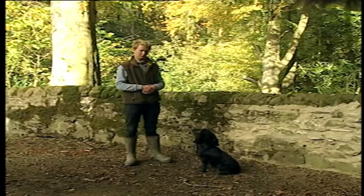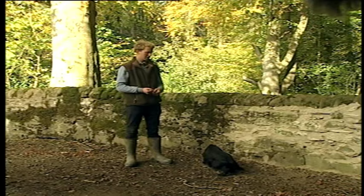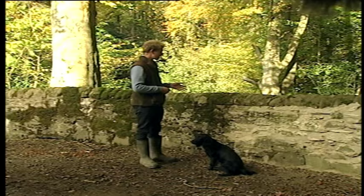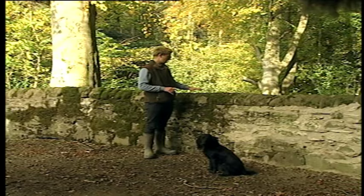Walls are one of the countryside's obstacles, and we want these cockers to be nice and confident when negotiating them. So we've got Annie here against this wall, and we're going to see if we can get her to jump it. Now, I've chosen this wall because it's not too high. It's still at least twice, if not three times as high as her, which we have to bear in mind, but it's not unscalable. And the top's nice and rounded, which means she can get a good grip on the top there if she gets her front feet on.